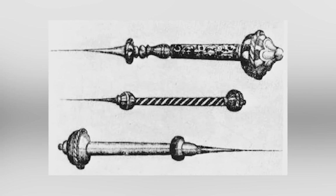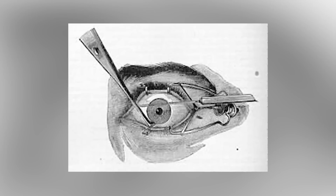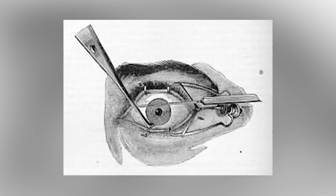Scientists are able to make this conclusion due to the length of the tool that the doctor is holding. Little metal rod going into their eye. Just doing this makes me cringe. They believe this was a method called couching. This happened to be recorded. The needle would push the cloudy lens to the bottom of the eye, ideally fixing their vision.